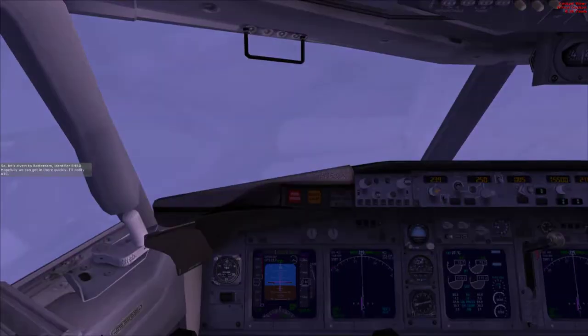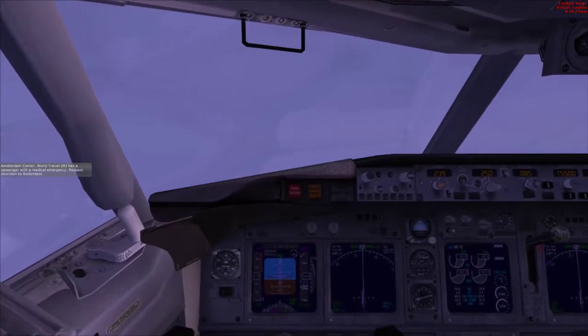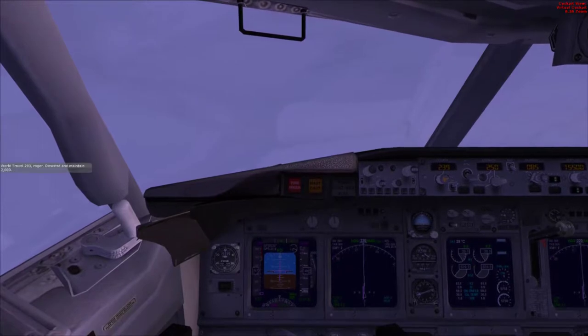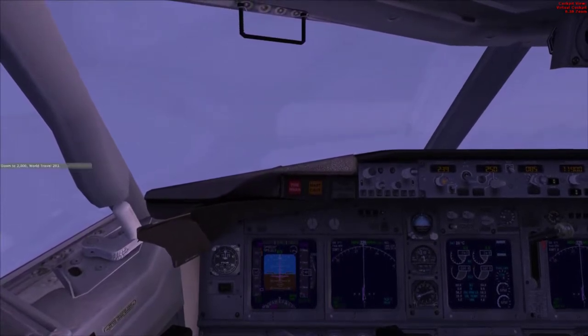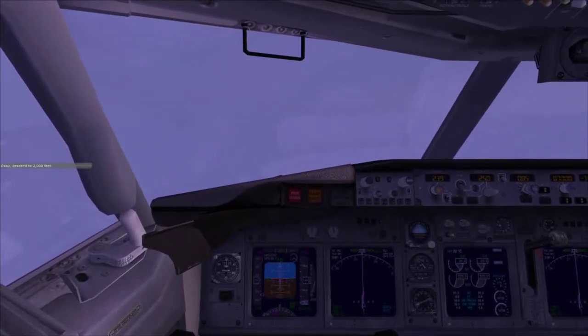I'll notify ATC. Amsterdam Center, World Travel 293 has a passenger with a medical emergency. Request diversion to Rotterdam. World Travel 293, roger. Descend and maintain 2,000. Down to 2,000, World Travel 293. Okay, descend to 2,000 feet.